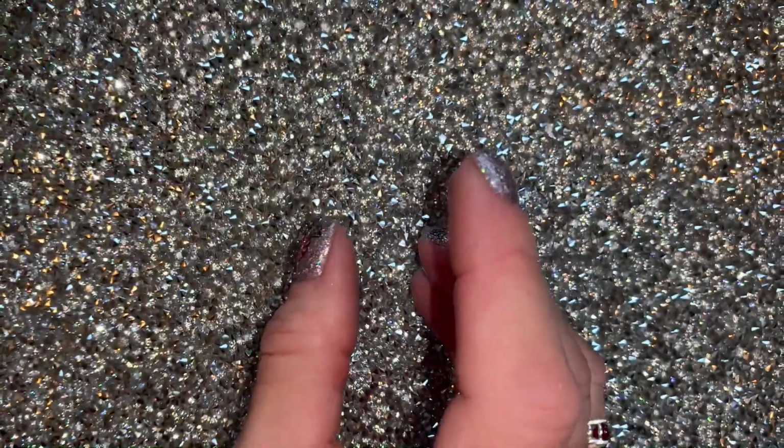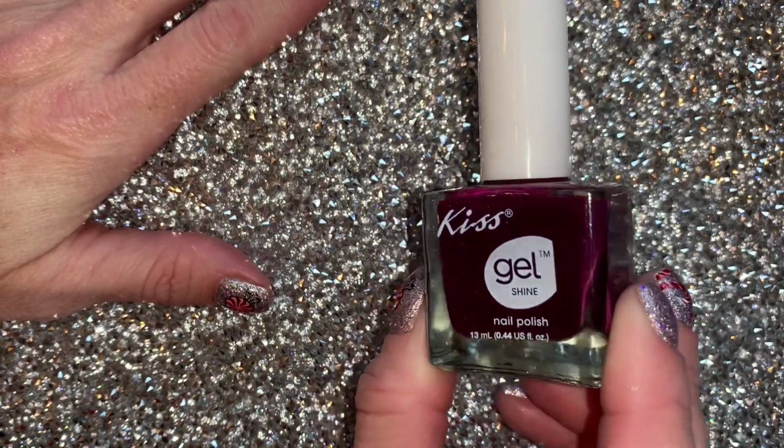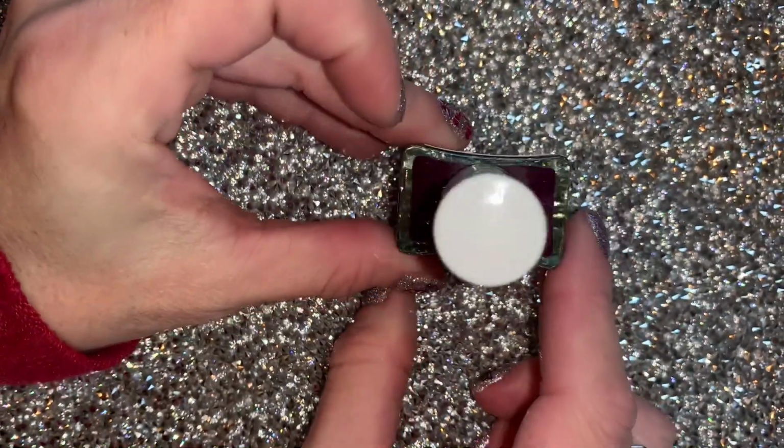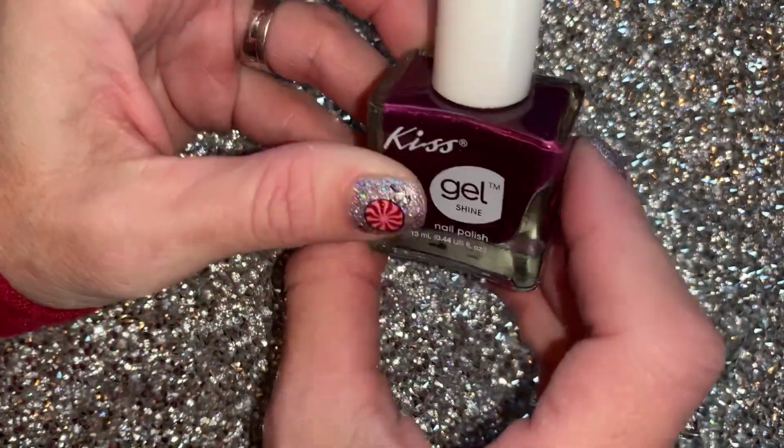So, all right, I have one more that I want to talk about. Dollar Store Kiss Gel. I'm not a fan of white caps. When we're talking about the caps, it's part of the bottle, I guess, yeah.